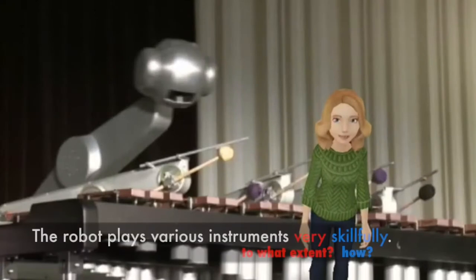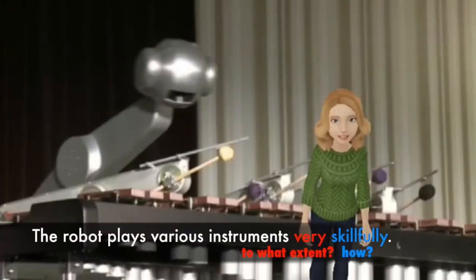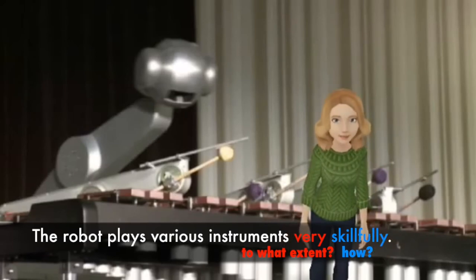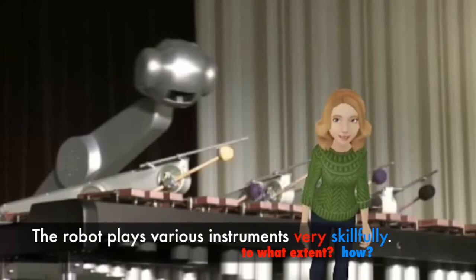This is Shimon, the musical robot. In the sentence, the robot plays various instruments very skillfully. There are two adverbs. Very answers the question, to what extent. Skillfully answers the question, how.